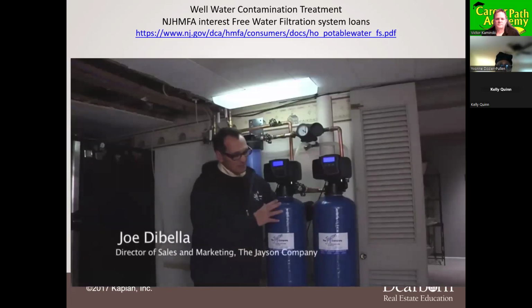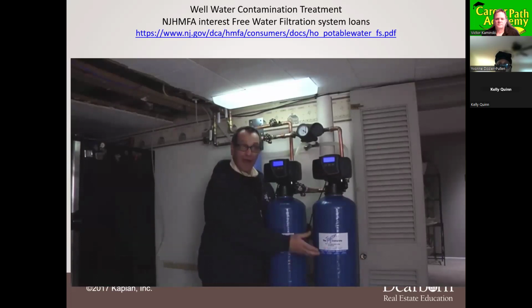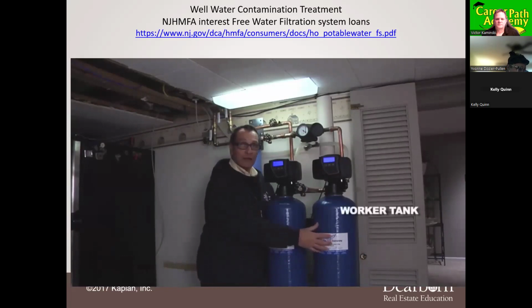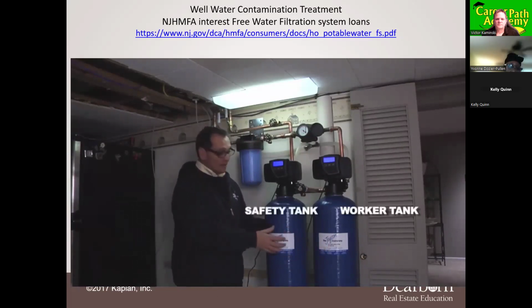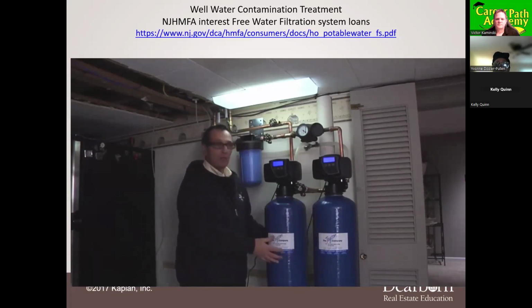The system is comprised of two tanks. Each tank contains ferric oxide media, granular ferric oxide. The first is the worker tank that takes care of the majority of the arsenic as it comes in. And the second is the safety tank that will gather any arsenic that may make it through this. This does the primary job, and again, this polishes it.